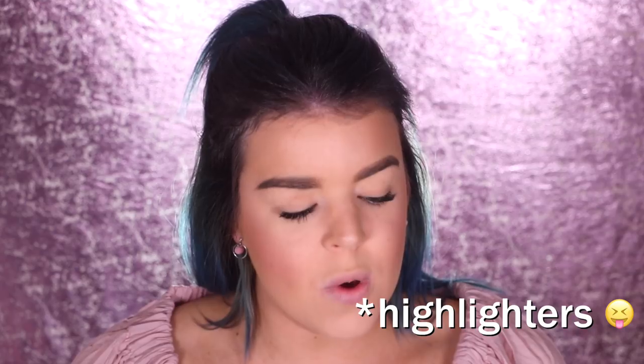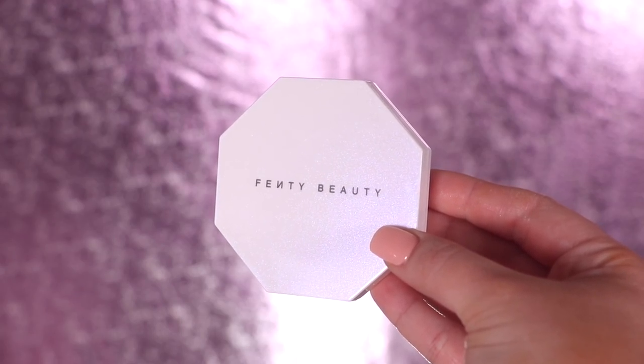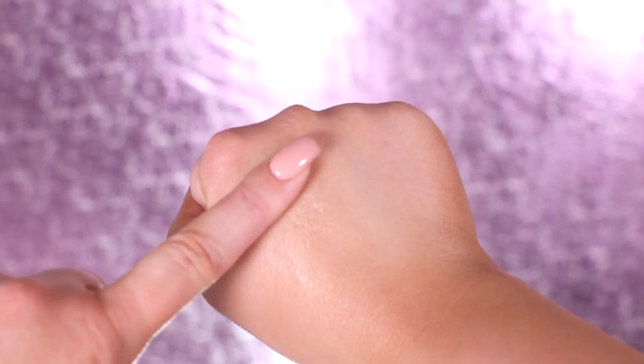I picked up two powdered highlighters, and one is the Killawatt Freestyle Highlighter Duo in the shade Lightning Dust and Fire Crystal. This again is in that beautiful, sleek and simple packaging. And this one is a duo, so there are two different shades of highlighter in here. So Lightning Dust is a very smooth and subtle highlight. I love how simple it is. And yeah, that one's really pretty.